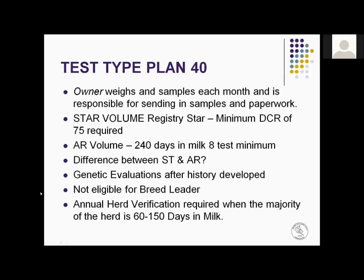The test plan 40 is certainly a popular plan that many people are doing, partly because of the difficulty in getting testers. This is a plan where the owner weighs and samples each month and is responsible for everything. We ask that the owner sampler do every milking, whether it's 1, 2, or 3, and split the sample between that. That part doesn't really matter, but the owner is going to do everything. They're going to be doing all the sampling, all the weighing, all the paperwork, all the mailing, everything.